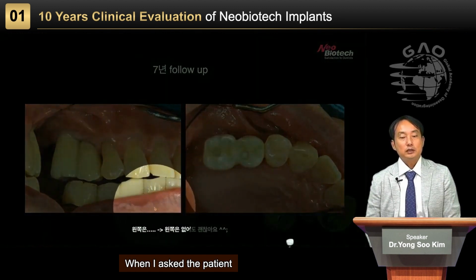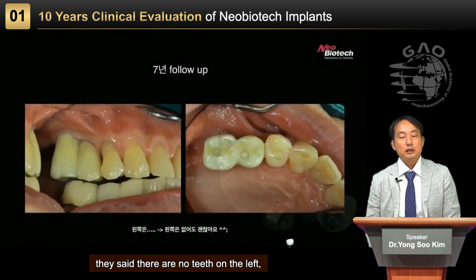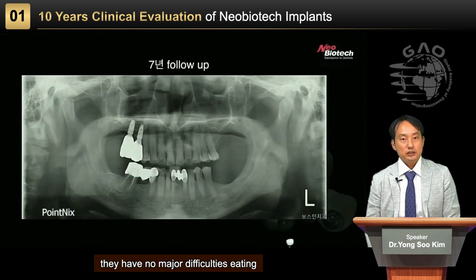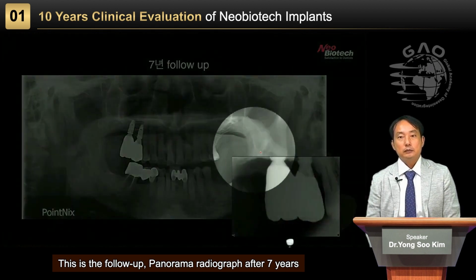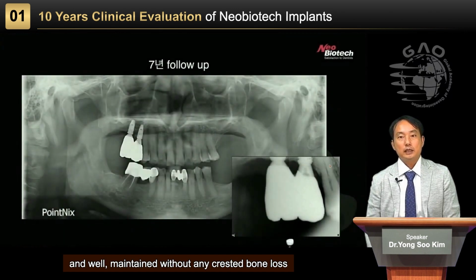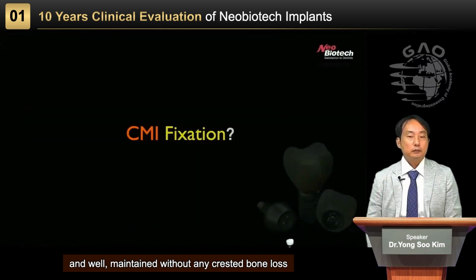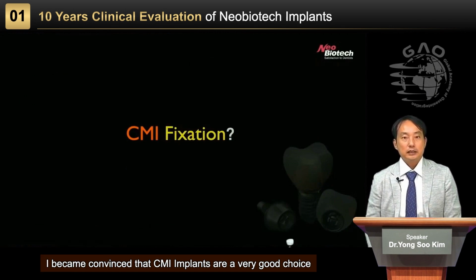When I asked the patient about the condition on the left side, they said there are no teeth on the left, but since there are teeth on the right, they have no major difficulties eating. This is the follow-up panorama radiograph after 7 years. In the periapical radiograph, it was also stable and well maintained without any crestal bone loss. Through these initial experiences, I became convinced that CMI implants are a very good choice.